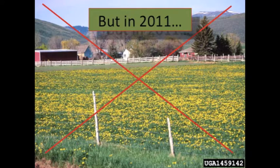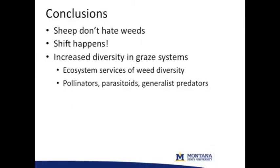However, in 2001, things went a little bit out of control. Our technician quit the job without telling us, and when we went there, we saw a lot of Canada thistle. So again, if you do not graze at the right time, or you don't spray at the right time, things go to hell. So it's not that easy to make these informed decisions. You can do it, but you need to be on top of the problem.